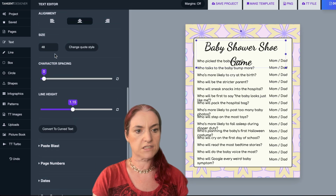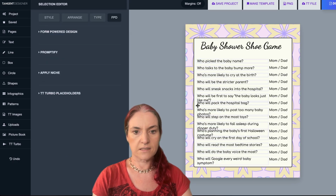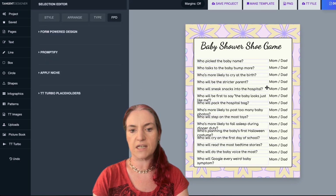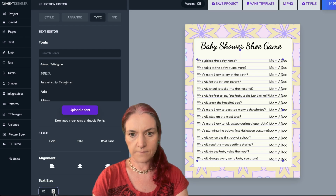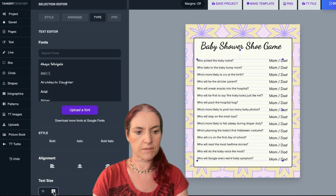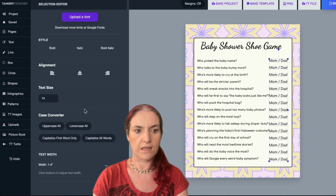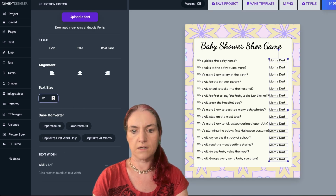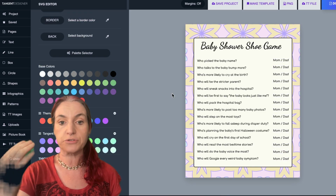So let's make this font a little smaller. There we go. And I'm just going to select these. And to unselect this box, because I'm just selecting everything, just hold down Shift and unselect the background and the box so that you can stretch out the text. And I'm going to make the text a little smaller so everything fits on. In fact, I'm going to make that font size 12. And then I'm going to select mom and dad. And I'm going to make that font size 12 as well. And I'm just going to pull it over a little bit so there's a bit more room. But there you go. We have just turned the wedding page into a baby shower page.